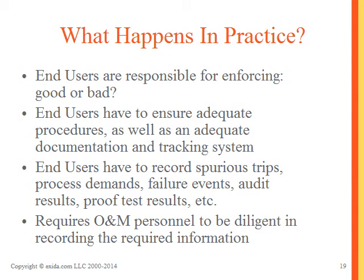And a lot of it comes down to safety culture. If the company doesn't have the right safety culture, if they're not committed to making sure that the people that are operating these sites are properly trained, then there is always the prospect or potential to have an incident. The end users have to ensure they have adequate procedures as well as an adequate documentation and tracking system. It's very important to be able to document and track maintenance and any potential problems or faults. You have to record spurious trips and process demands, as we mentioned earlier.